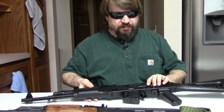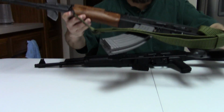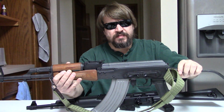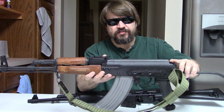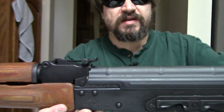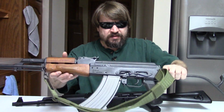And we'll do a brief comparison of features and whatnot with another very famous relatively economy gun, the Romanian Cugir WASR-10. And while this isn't a current 2019 or 2020 import, it is 2016, meaning it was brought over after kind of the upgrade and QC tightening that Century did back around 2014, 2015. And these are very similar guns when you spec them out.